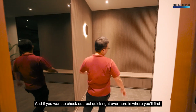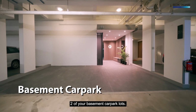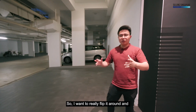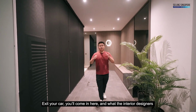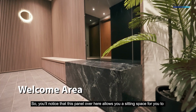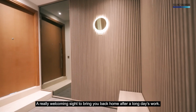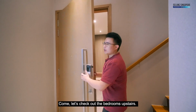And you want to check out real quick, right over here is where you will find two of your basement car park lots. So this is a nice space dedicated for your vehicles, and it's a nice direct access back into your home. So I want to really flip it around, give you the perspective of when you're coming home, exit your car, you come in here, and what the interior designers have very thoughtfully done is they have created this square box space as a nice welcome area for you. So you notice that this panel over here allows you a sitting space for you to remove your shoes or to wear your shoes before you head out. It's a really nicely done up space, a really welcoming sight to bring you back home after a long day's work. Now, let's check out the bedrooms upstairs.